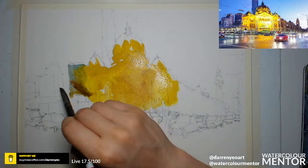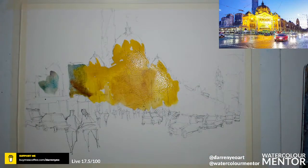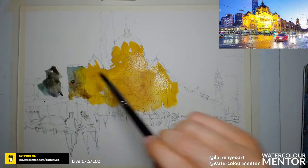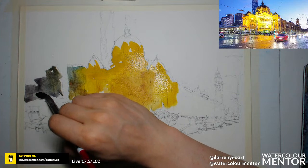I've learned to just basically go with it, just blend, let it do what it wants to do. And add in a bit of blue, a bit more blue, purple or something like that. Just the cool colors in the background, like that.